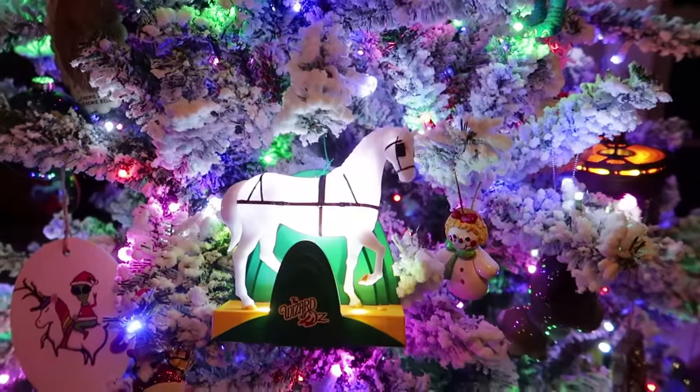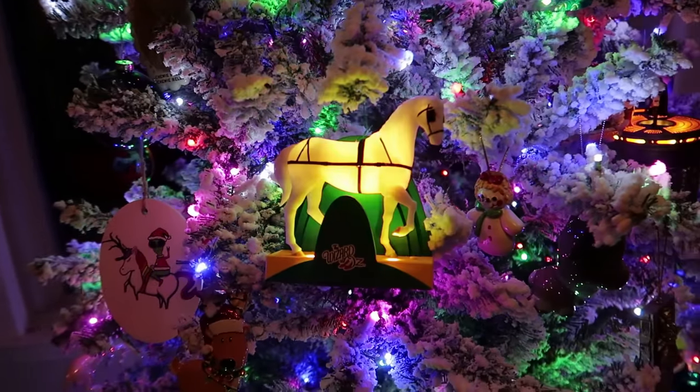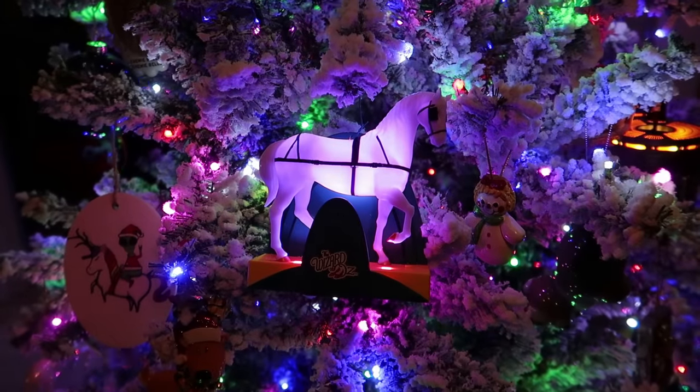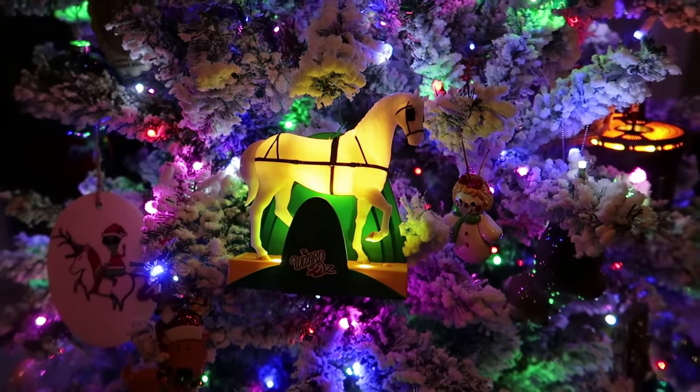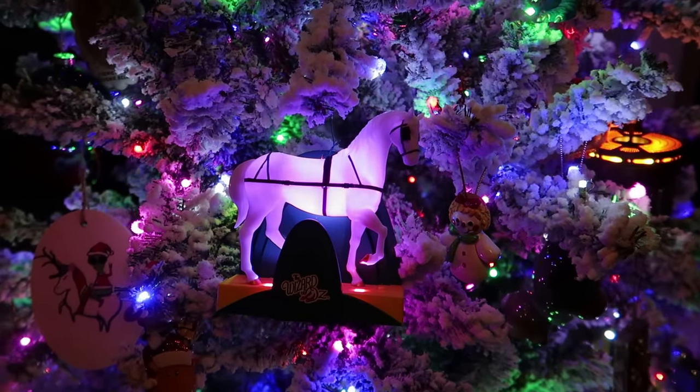I showed it in my previous video. A horse of a different color. He got me this year. We both love The Wizard of Oz, and this is our favorite scene. So, of course, this is what my ornament needed to be.